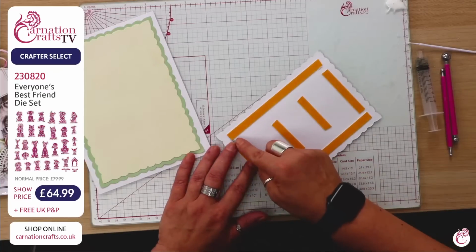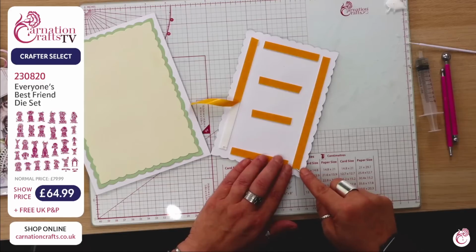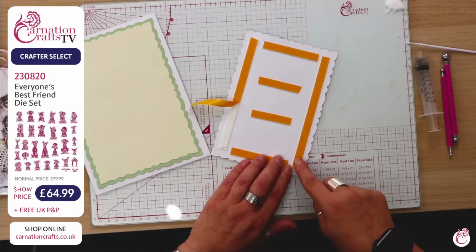So just pulling this back, this is a 1mm, so slight bit lift. We're not changing the world.